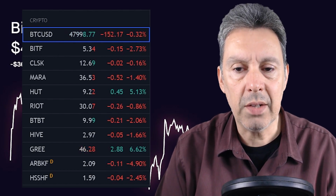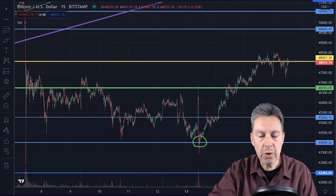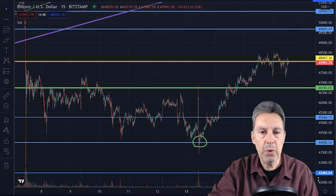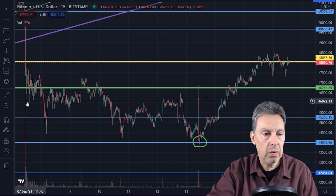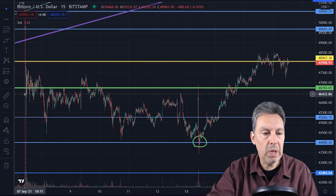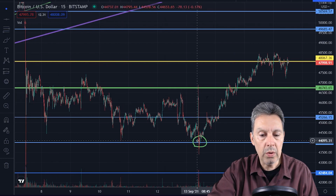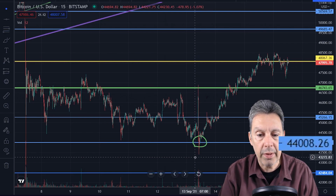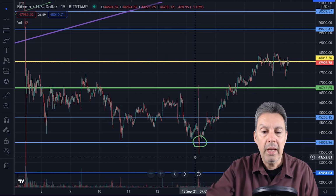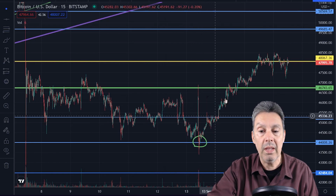So having said that, let's go to the chart. This is the same exact chart we've been looking at. And again, I'm not adding or subtracting any lines to this chart unless we do it together in these updates. So back here was September 7th. This was the flash crash. We worked our way down to bottom here on September 13th, where we tested this blue line at $44,000. That held up. And then it's kind of been straight up in a straight line ever since.